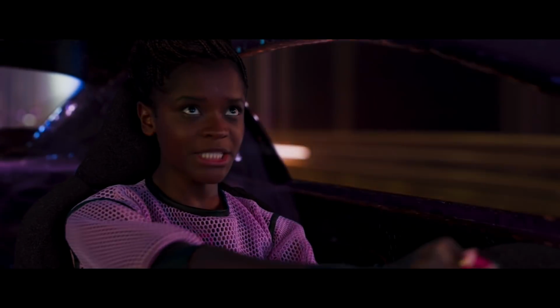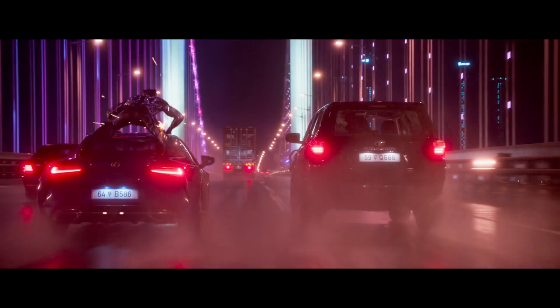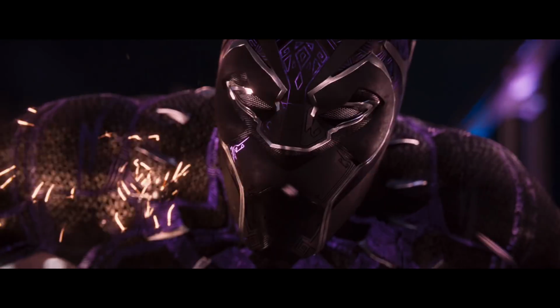You've been taking bullets, charging it up with kinetic energy. It could absorb and redirect energy.